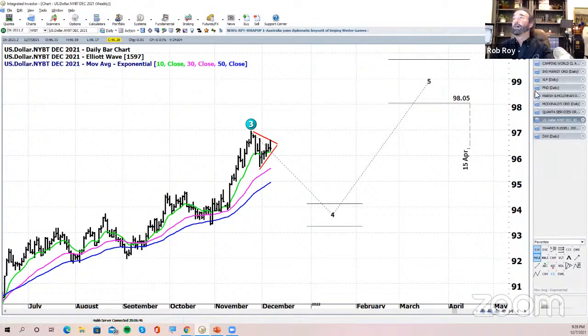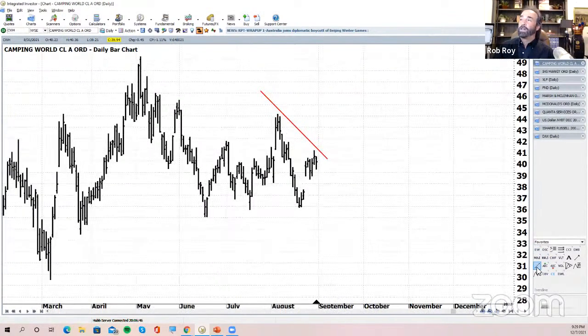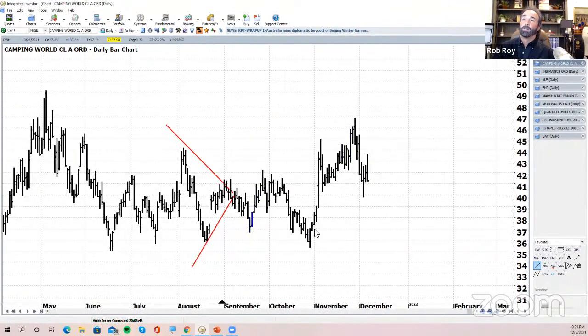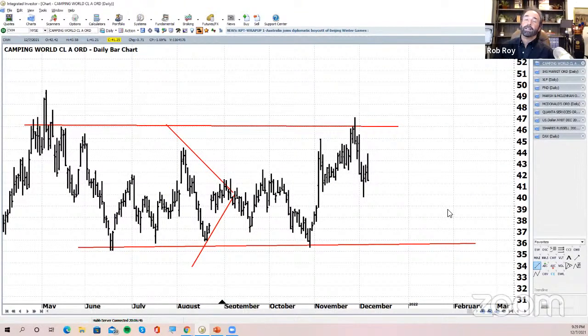All right, so let's get caught up on some of our past case study considerations. Here we have Camping World, which is in a triangle pattern. These triangles have such a high percentage chance of breaking out. Well, at this point in time, you can see, well, we broke to the downside, but we only broke to support. We broke to the upside, and we only broke to resistance. So this one hasn't made a definitive break yet, just broadened into a trading range. That doesn't happen very often out of these triangles.